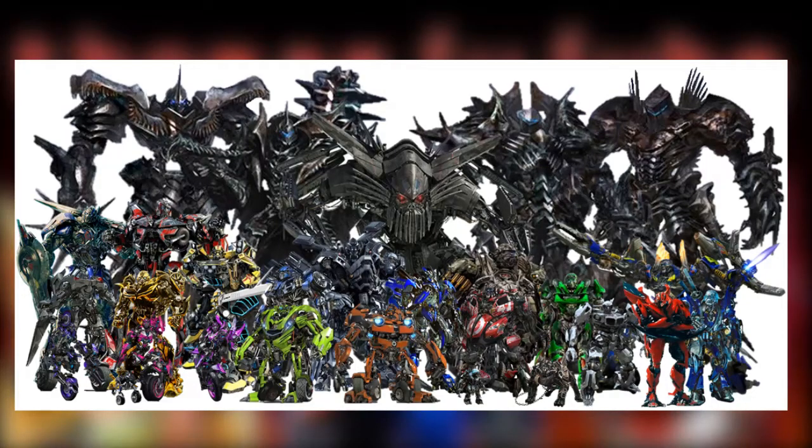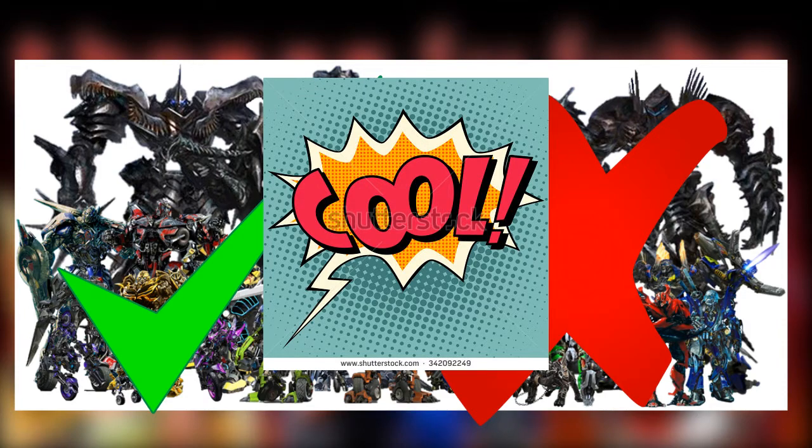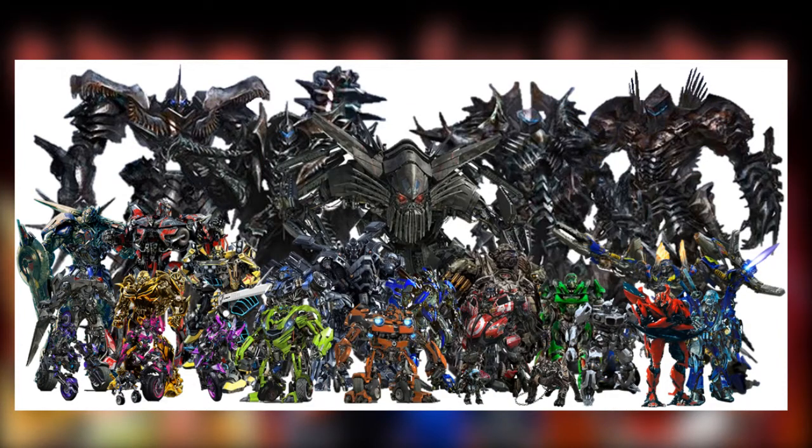There are a lot of Transformers in the movieverse. Whether or not you hate the movies, you have to admit that there are a lot of cool designs in them. I thought that I'd make a top 10 list of my favorite of these movie designs before things get too out of hand in the TCU.